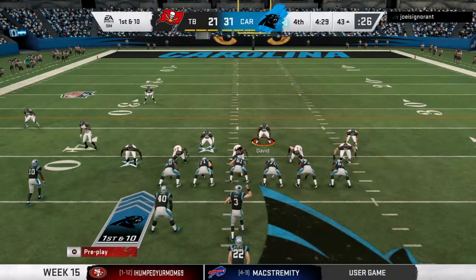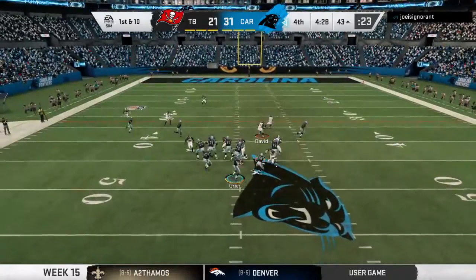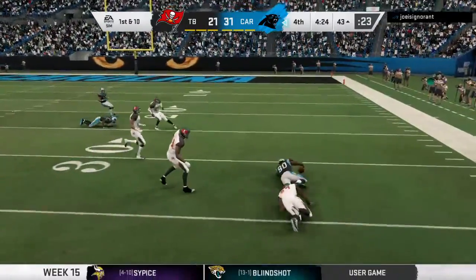Absolutely. It was a 2-possession game. It is a 2-possession game at this stage in the fourth. They needed points out of that drive. And obviously now, no chance at all to get those points that they so desperately needed.